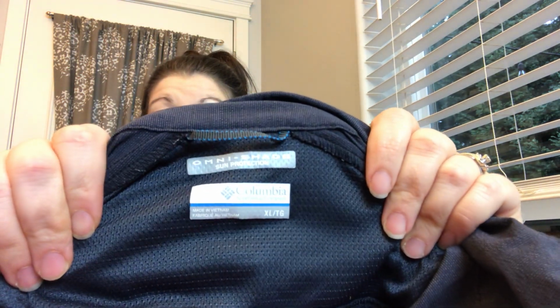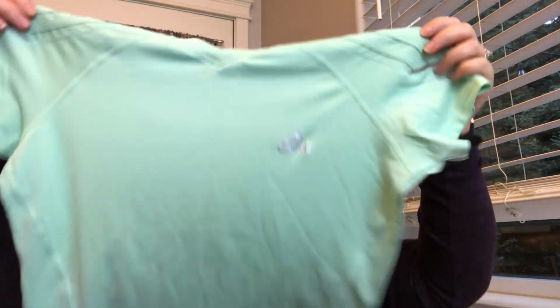This is a Columbia dress, an Omni-Shade dress. Any of the Columbia gear I will pick up, especially when it's size extra large. There is a lot of Columbia here in my area because of where I live in the Pacific Northwest. Columbia dresses sell especially well for me, so I'll probably put that up for about 30 bucks. We'll see.